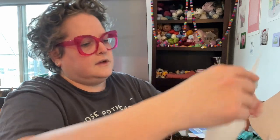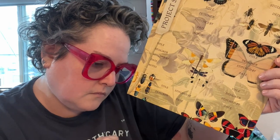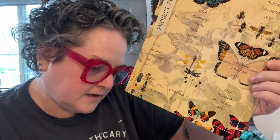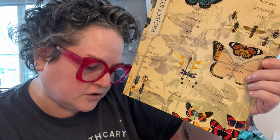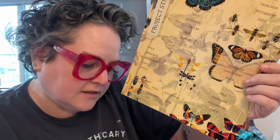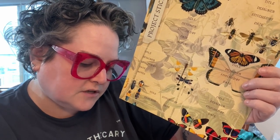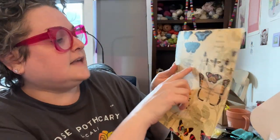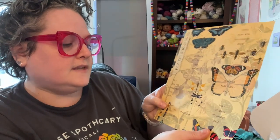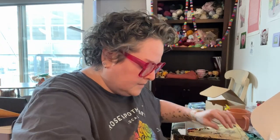Let's do this one. So we have project stickers. Where is it? There we go. Entomology project stickers. Artwork by Avalon Rose Design. Just as entomologists label and document their collections, you can do the same. Use these project stickers to keep track of your project's details. So you can put in the title, the designer, stitch by, date, and notes, and put these on the back of framed FOs so that in the future you know what they are, or somebody who comes across them knows what they are.